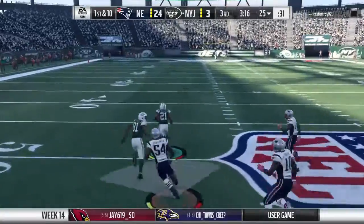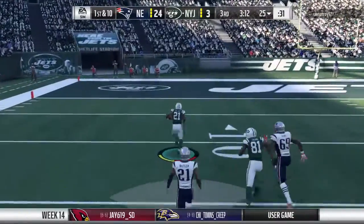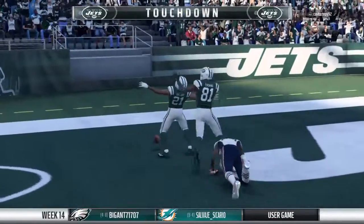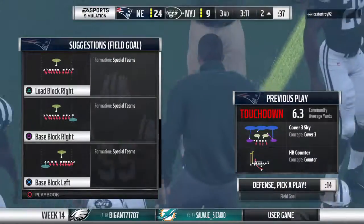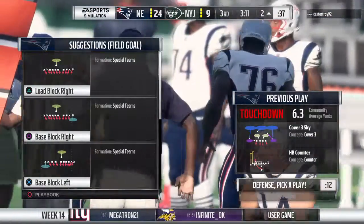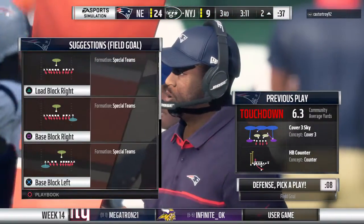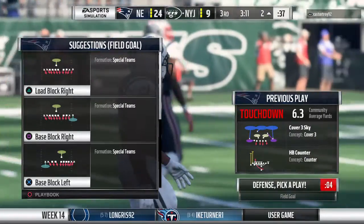Didn't happen. Through an opening, and there he goes. Past the 20, and all the way in. Touchdown, New York. A great play there. His 11th touchdown of the year. And the Jets are able to cut into this deficit. That's the score you felt they had to have here in the third quarter to get back in this game.